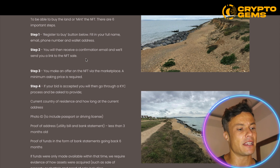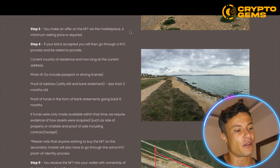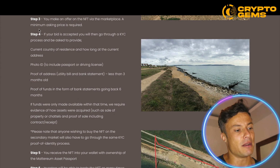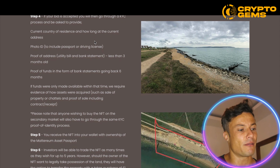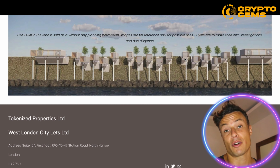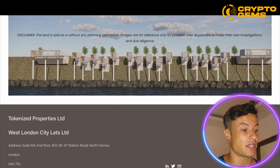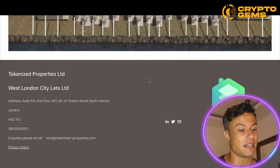You'll receive a confirmation email, and that will send you a link for the NFT sale. You can make an offer on the NFT via the marketplace. A minimum asking price is required. If your bid is accepted, then you'll go through a KYC process and be able to provide your address, photos, and so on. It's important to note that the land is not sold with any planning permission. It does show some pictures here about potential things you might be able to implement, but there's no guarantee that you're going to be able to do that.